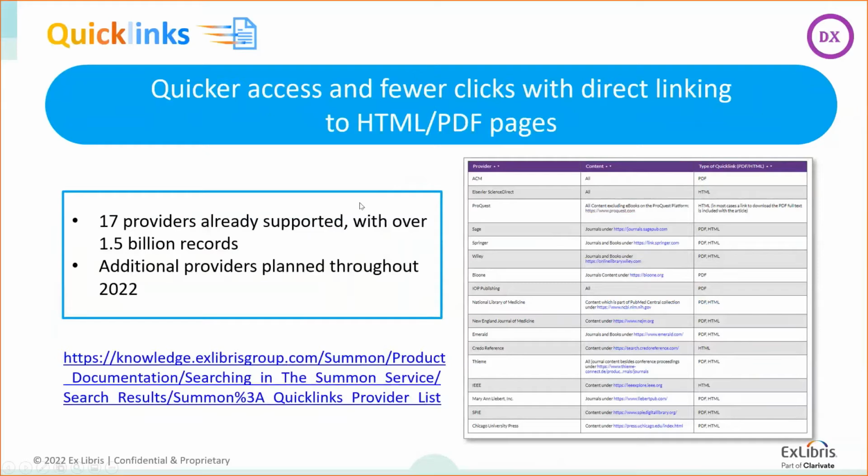And as I mentioned before, we've done a lot of work with Quicklinks, which is part of our data excellence program for 2022. For those who may not be familiar with Quicklinks, we are working directly with publishers for this program so that we can get a direct link to either an HTML or PDF version of full text. As we all know, the end user really wants to get to that content and see the information that they're searching for. This is a way to make that experience better.